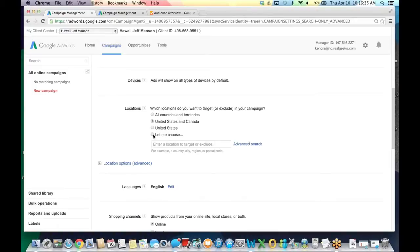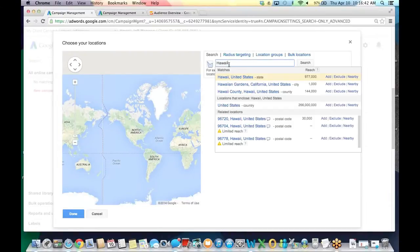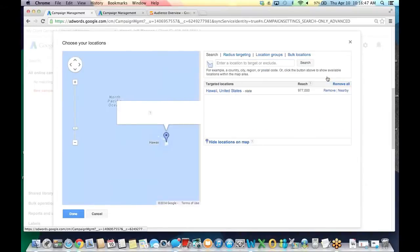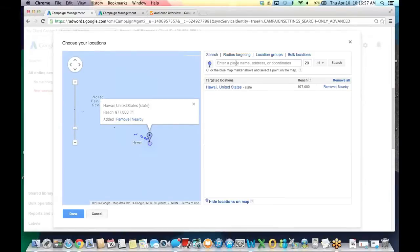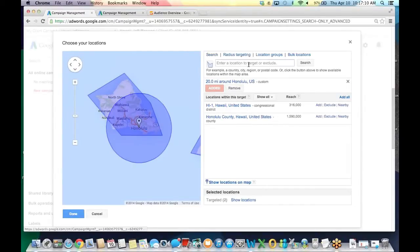For locations, since I'm setting up a local campaign, I am going to do my own. So I'm going to go here to the advanced search. And since this is Hawaii, I'm going to type in Hawaii and go after the state since it's a pretty small state here. You can also do radius targeting. So if you're in a larger state like Texas and you want to do 20 miles around Dallas, you can do that. So I can do Honolulu search, and it'll show me 20 miles around Honolulu. I can add that in.